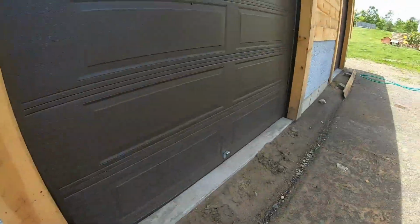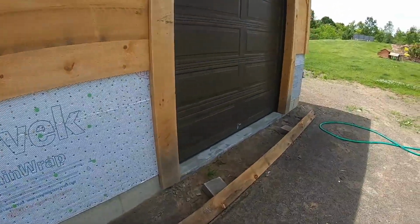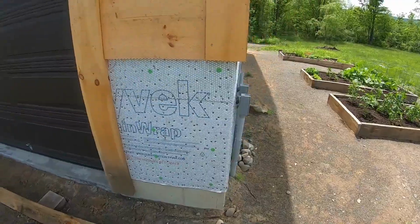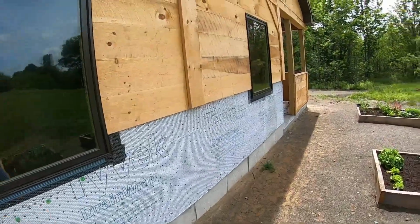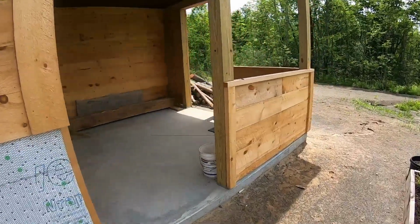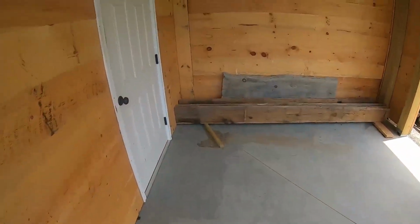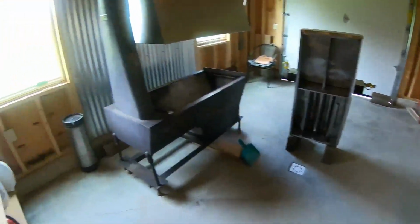First we'll plaster that up. We got stone going there and stone going there. Oh, and we got stone going here. All right. Yeah, so I haven't been here since just the slab. We did the whole foundation, the slab. Let's check out what's inside the old sugar house.